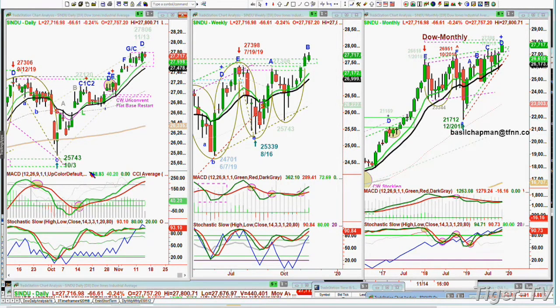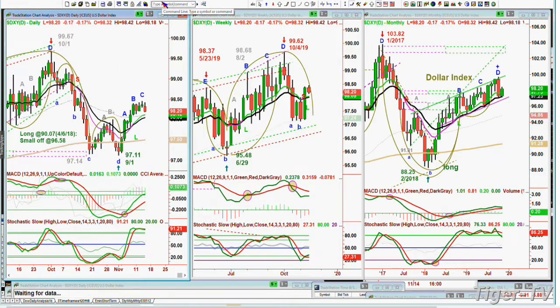Where did that go? Oh, I hit the wrong thing. All right, the dollar is going to be right here. I always forget to get out of the one medium to the other. The dollar is down 17 ticks at 98.20. So this is going to be a peak C today. We'll see. Can it make a D?